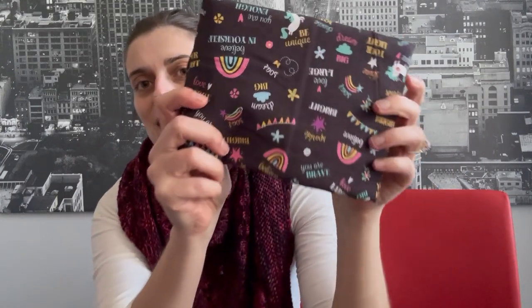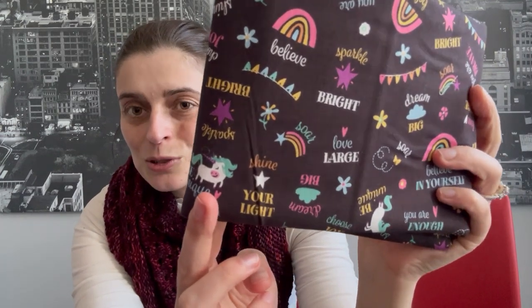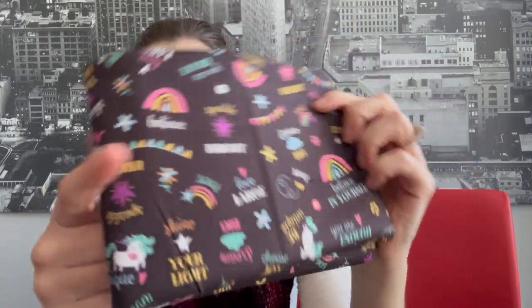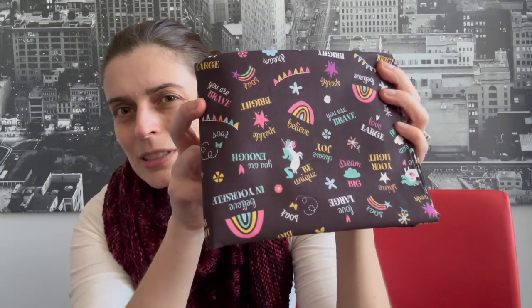And then this one was just so cheerful, I had to grab it. I'm not even sure what it is, but unicorns with beautiful sayings, rainbows, beautiful colors, very cheerful. I really, really like it. I was very inspired by this, so I grabbed some.